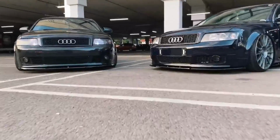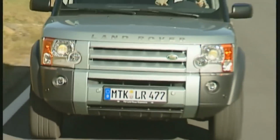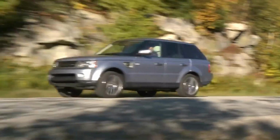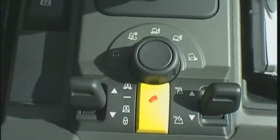And if you want everything out of the A4, apart from reliability and a bit of performance, take a look at some Land Rover Discoveries or Range Rovers. Because as nice and beautiful as they are, they are known to be maintenance nightmares. Discoveries not that much, as they are also still being used as work and farm vehicles, but they can still get pretty expensive. And honestly, these cars are awesome for the winter.